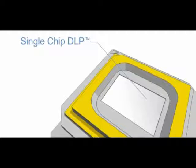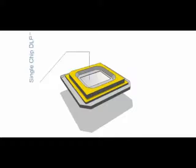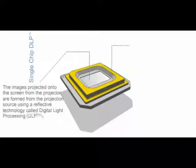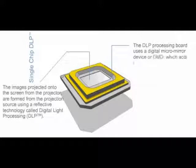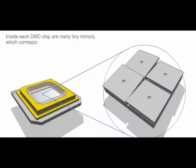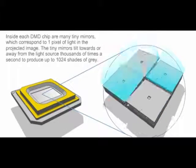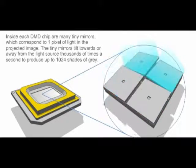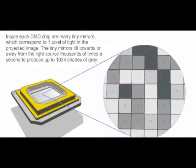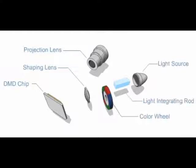The images projected onto the screen from the projector are formed from the projection source using a reflective technology called digital light processing, DLP. The DLP processing board uses a digital micromirror device, or DMD, which acts as a light switch. Inside each DMD chip are many tiny mirrors which correspond to 1 pixel of light in the projected image. The tiny mirrors tilt towards or away from the light source thousands of times a second to produce up to 1,024 shades of gray.